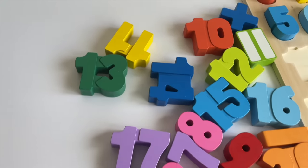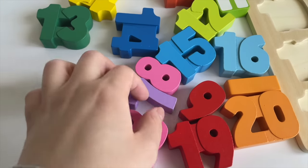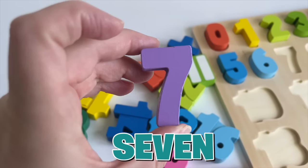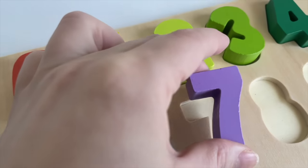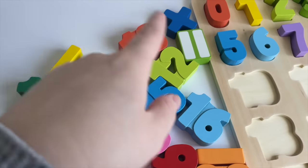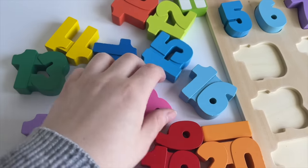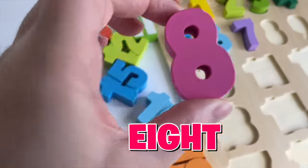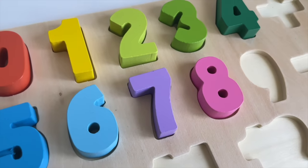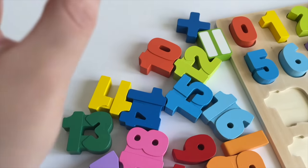Now I need the number 7. Where is it? The number 7 is right here. Let's put it in. The next number is 8. Where is it? Oh, the number 8. It's right here. Let's put it in. Good job.